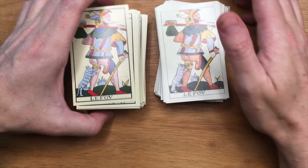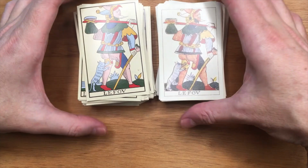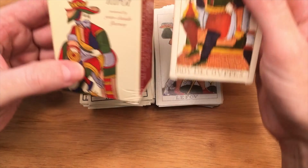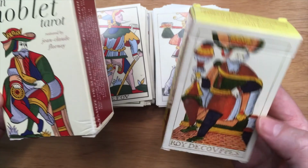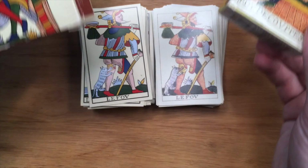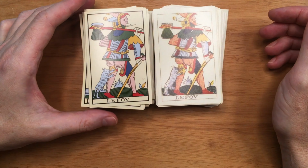So that's it. That's a very quick walkthrough. The differences between the Flornoy deck and the Peterson Noblet. Both Noblet, restoration, facsimile, both really good, both beautiful decks. I recommend you get both.